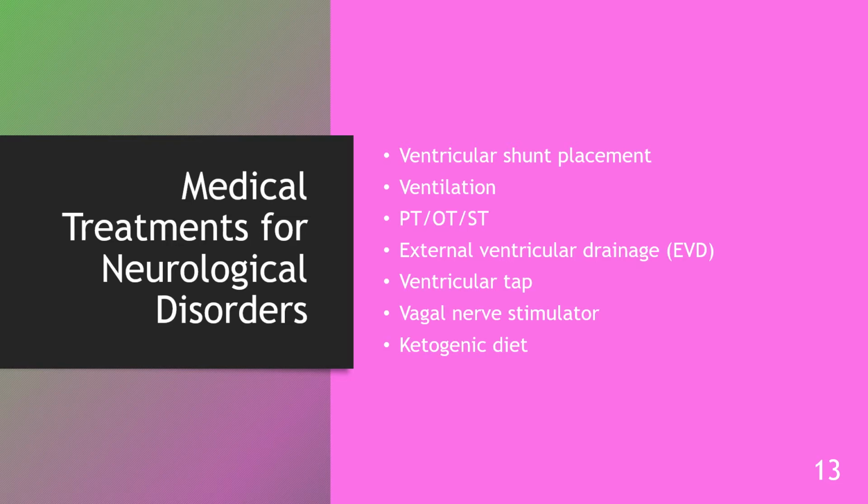Vagal nerve stimulator is programmed to stimulate that vagus nerve. So usually you'll find those on the top of their chest, and you touch it and it really just kind of stimulates that vagus nerve. A lot of time you'll see this with our seizure disorder patients.